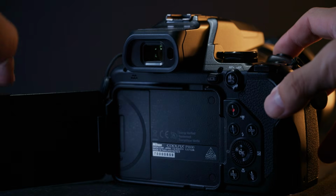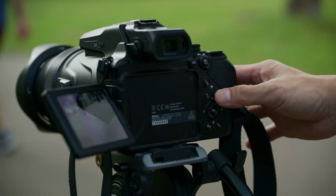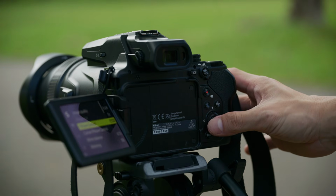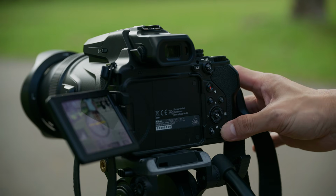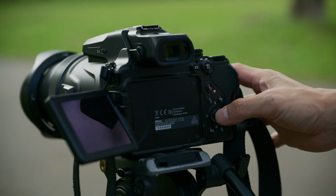And here's something I also did not expect. No touchscreen. It's not a huge problem because the physical buttons and dials work just fine, but if you're someone who grew up tapping and swiping on screens, then this might take a bit of getting used to.